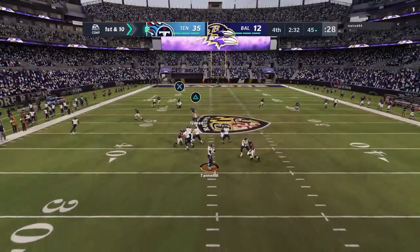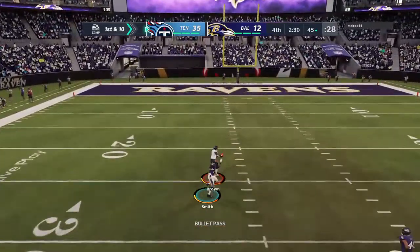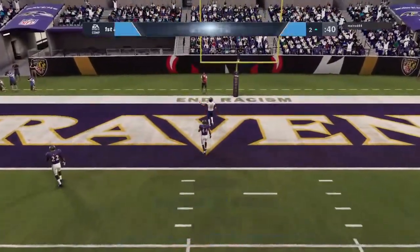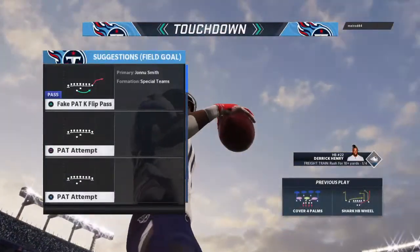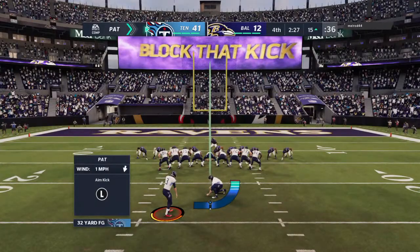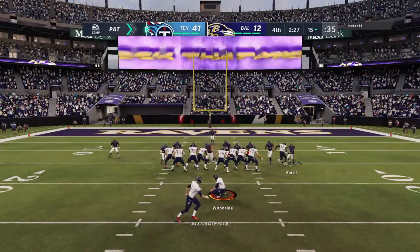Following the fumble recovery, Tannehill. He's going deep for Bryant. It's caught inside the 25. Today, baby. Touchdown, Titans. A.J. Brown, 55 yards. And this Titans offense continues to pour it on. Oh, and now they're going to fake it.